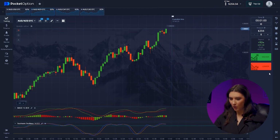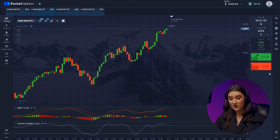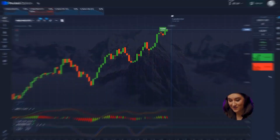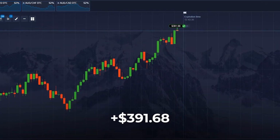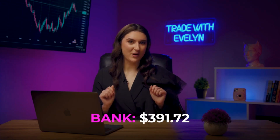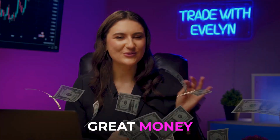Second pair. Oh, I love it when indicators do all the work for you. See, the upward trend continues with bullish impulses, so the only thing left to do is click higher. Perfect. $391 in our pocket. And who will say that $1 is not money? They just don't know about our top strategy that turns $1 into great money.